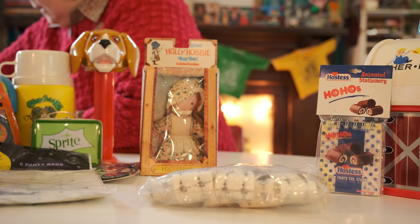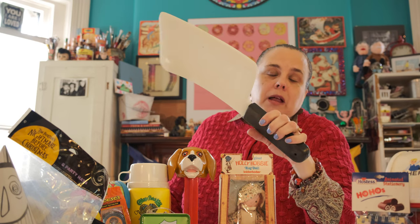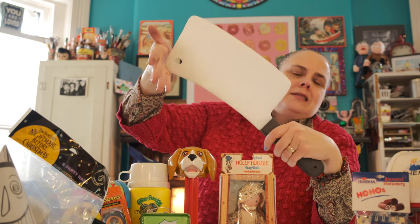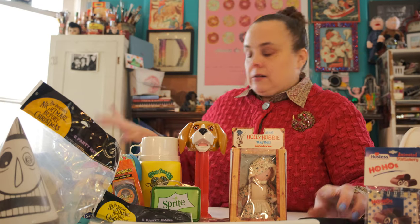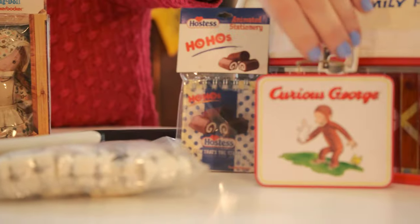Oh, this is nice. I've got a glow-in-the-dark meat cleaver. You know, just one of those plastic glow-in-the-dark meat cleavers. Somehow you use this end here to tenderize. I never really understood that, but okay. There that is. Here's a tiny Curious George snack box.